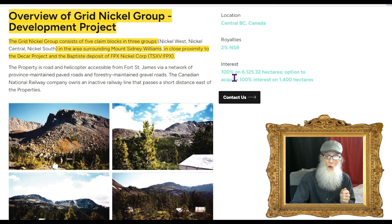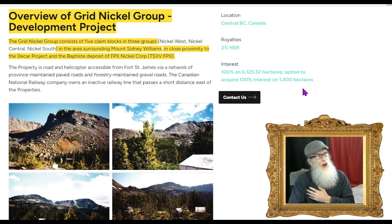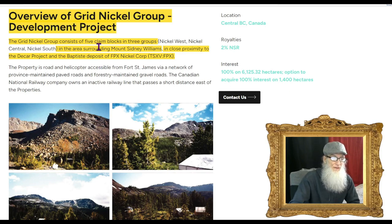Outside of that, they own 100% of 6,125 hectares. Oh my God. And an option to acquire 100% interest in 1,400 additional hectares. So you're looking at about 7,500 hectares. What does that come out to? Something like 20,000 football fields. The Grid Nickel Group consists of 5 claim blocks and 3 groups in the area surrounding Mount Sidney Williams in close proximity to the Dakar Project and the Baptiste deposit of FPX Nickel Corp. They are FPX on the market in Canada.